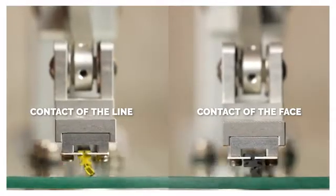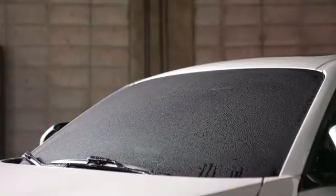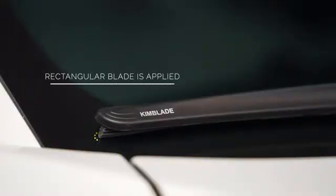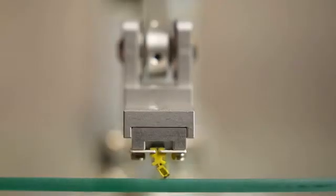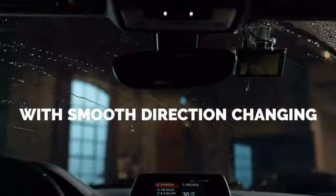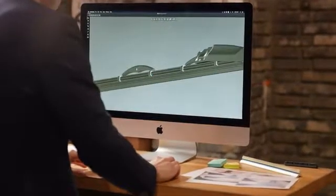KIMBLADE has a remarkably high cleaning power due to the contact of the line, not the face. The surface area that meets the glass is small, allowing the force to be concentrated. The world's first rectangular blade is applied. With smooth direction changing, it improves the noise of the wiper caused by friction. With the water repellent function of the blade contained in special silicone, providing a safer and clearer driving field of view in rainy weather.